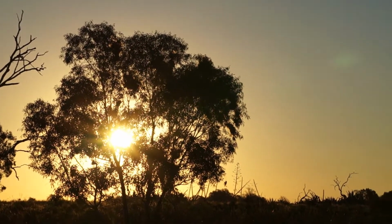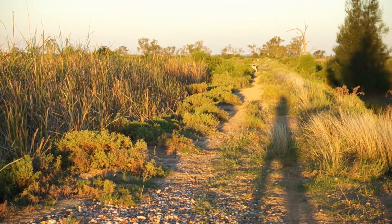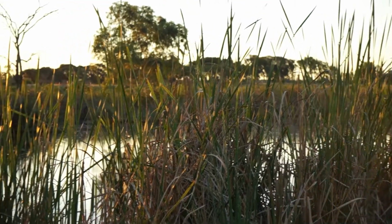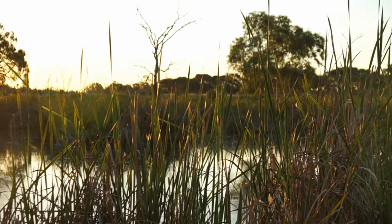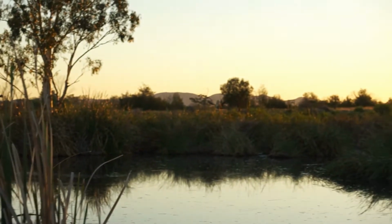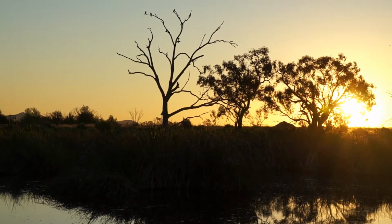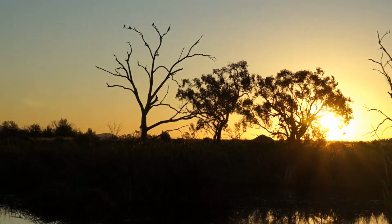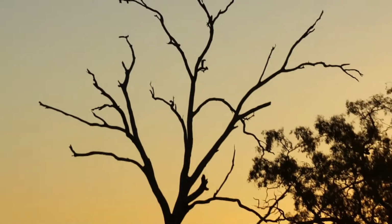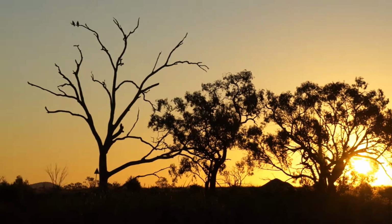Oh, that's really nice. You can also see behind this tree here on the right, the bare one, the plants behind.